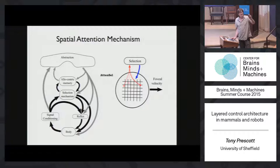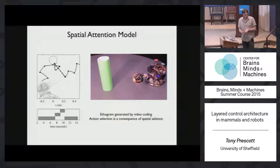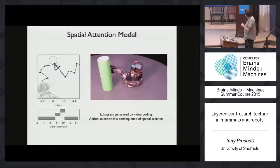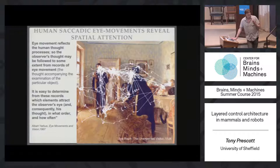So another way of decomposing control is to solve the attention problem first. And then once you've solved that, the problem of what you're going to do is simplified. So in this robot, we're controlling it by deciding where its attention should go, and then the rest of the body kind of follows. When humans have spatial attention, of course, we explore that in the visual modality, and we look at the saccadic eye movements that people make. So in a famous experiment, Alfred Yarbus had people looking at this picture and tracking where their eyes would look.